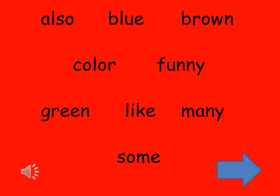Let's go ahead and start at the top again. Let's see if we can read all of the words together. Also, blue, brown, color, funny, green, like, many, some. Great job. Let's see if we can do it again. This time we're going to do it a little bit faster. Also, blue, brown, color, funny, green, like, many, some.